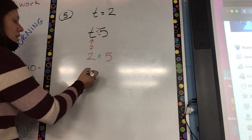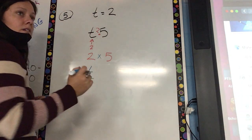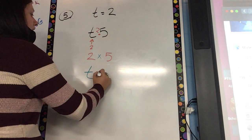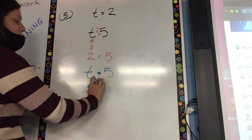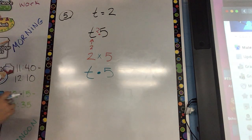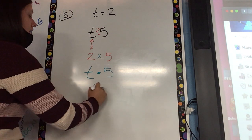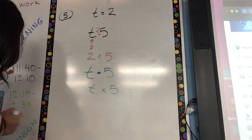How is another way I can write t times 5? Sophia? Yeah, a big dot. And right in the middle. It's not going to be on the line like a period. It's going to be right in the middle. What's another way I could write that? Not our preferred way. Bradley? Just do the X in the middle. Yeah, do the X.